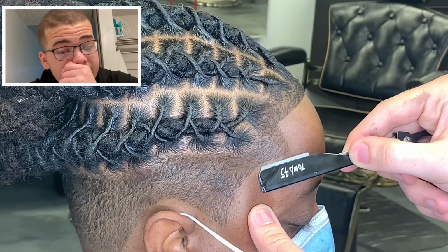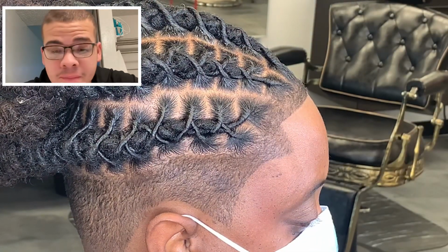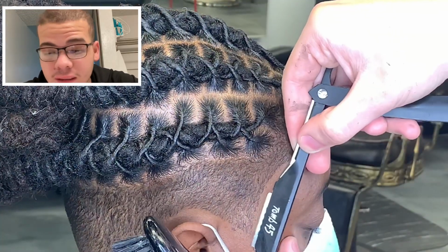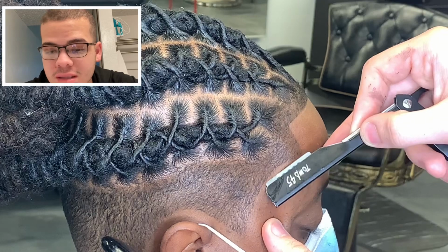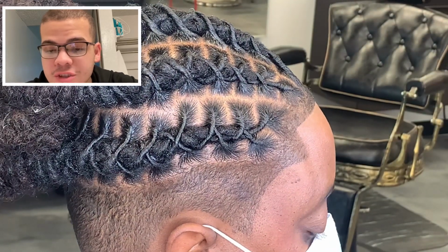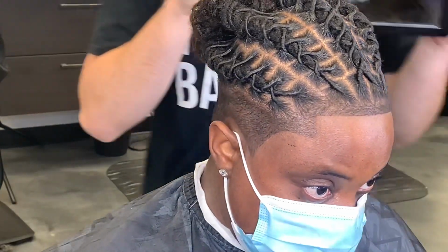And you can see, man, this is coming together from what she was to who she is now. It's just so crazy, the difference. And this is honestly what I love about barbering, the fact that you can change somebody's look in the matter of like 45 minutes. And let's see what she feels like.